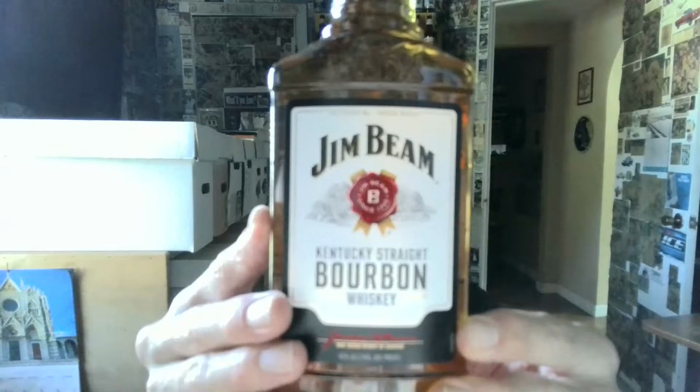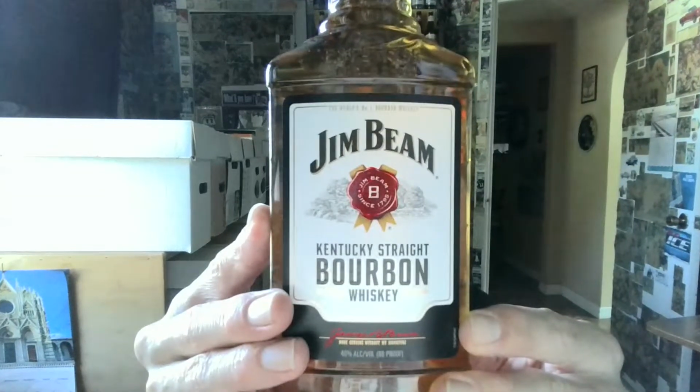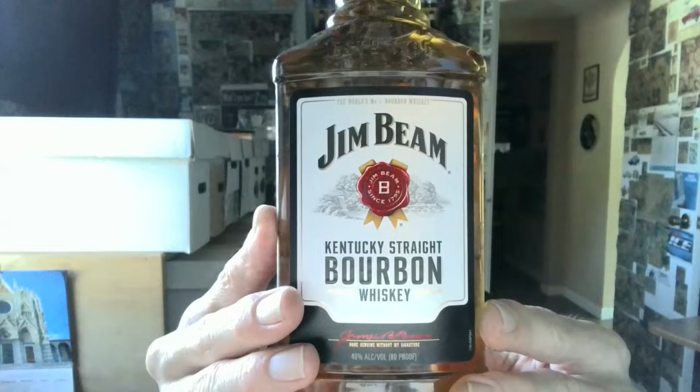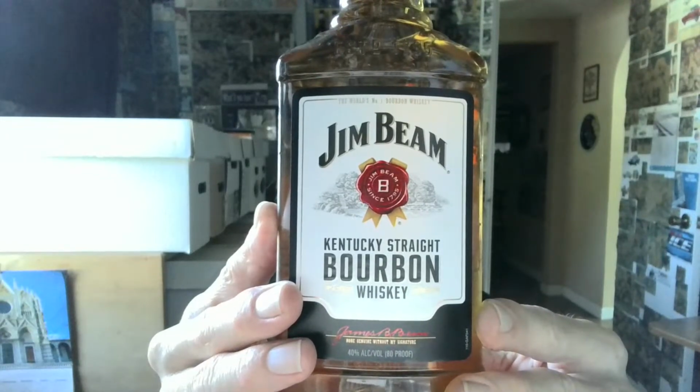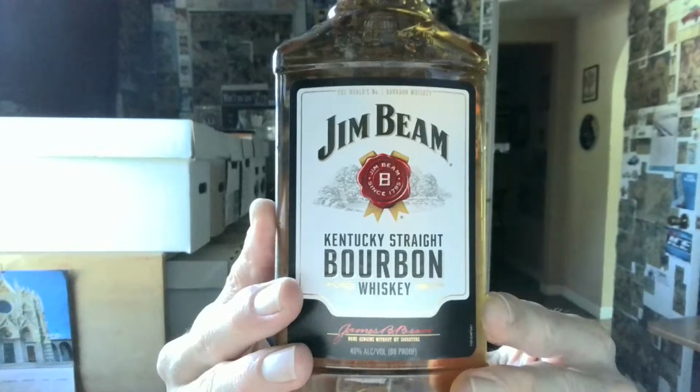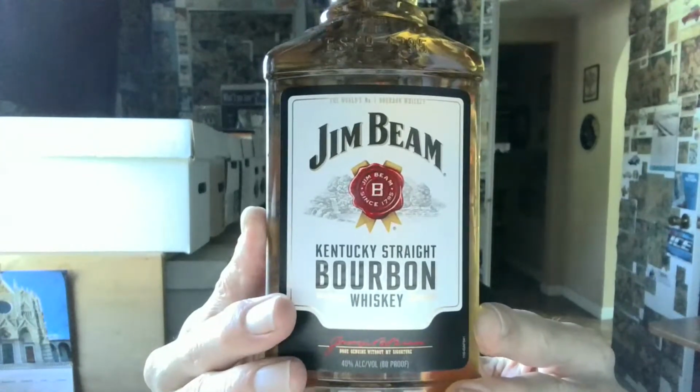Hello, welcome to this mid-morning taste challenge. I have two bourbon whiskeys. This is the world famous Jim Beam, which we're all familiar with. Aged 4 years. It doesn't have an age statement on the bottle, so officially it does not have one, but the website and the television commercials said it was aged 4 years.